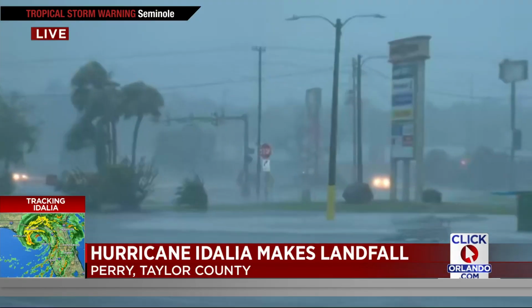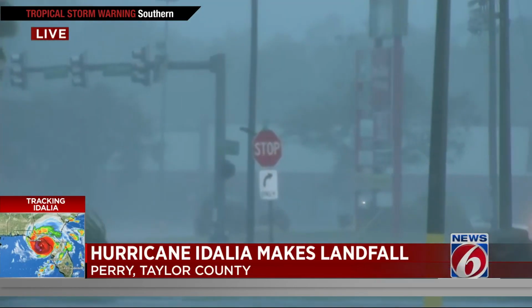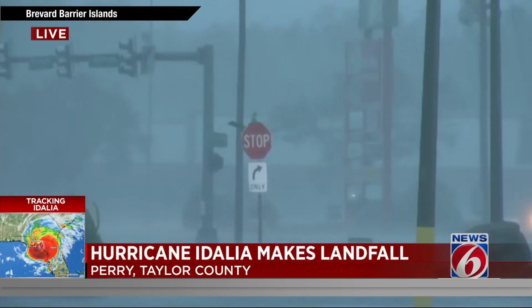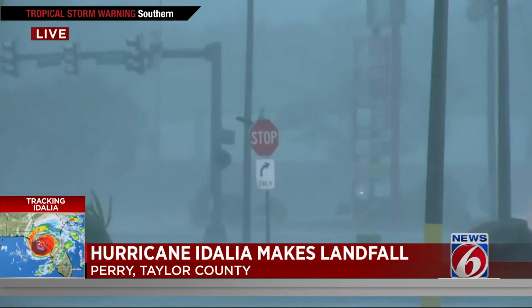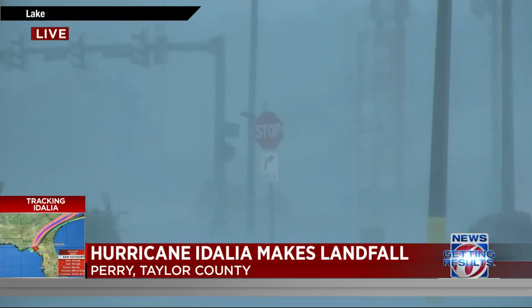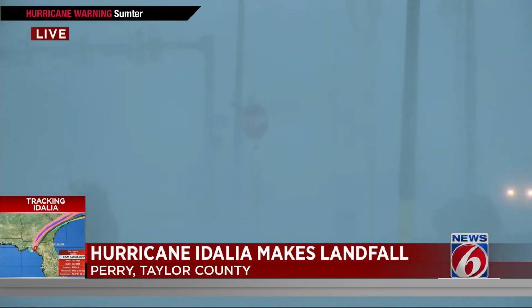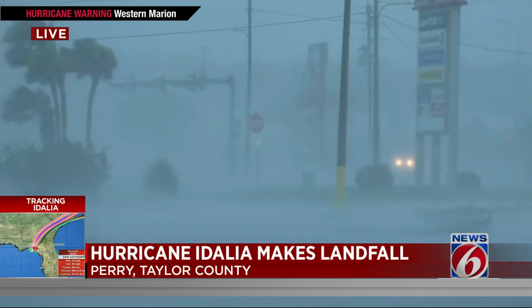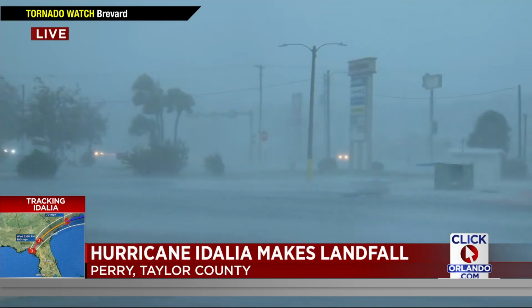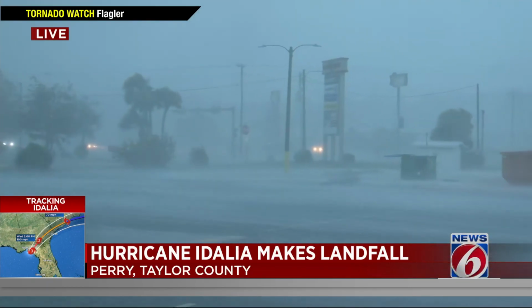There's a whole construction site, as I said, in front of me. We are on the east side of 98, which runs up and down the Gulf Coast, all the way up to the Big Bend. And this is a Goodwill parking lot and a Save-A-Lot parking lot. They're building something, and we've watched these fences here blow down. There's a dumpster there where the lid came off. And now anything that can be picked up is being shot through the air. That's why we're not stepping out from under this protective covering.